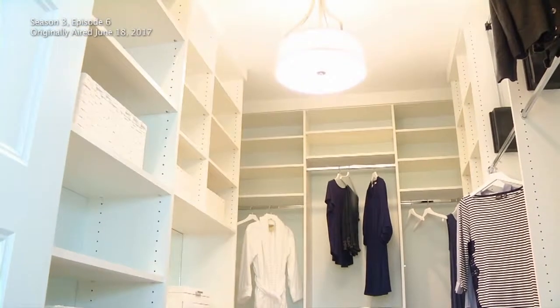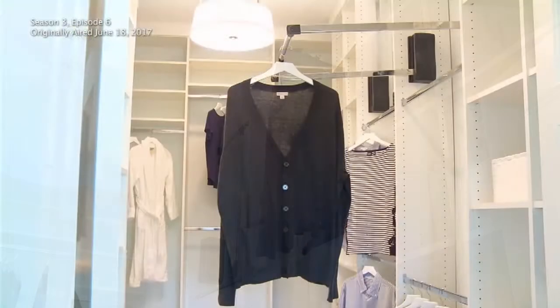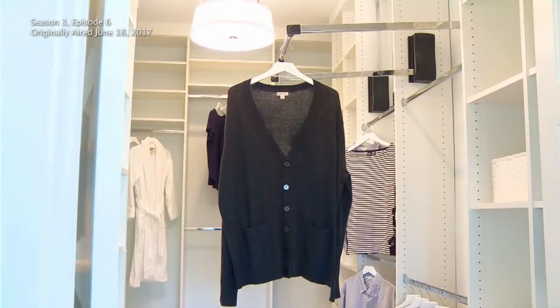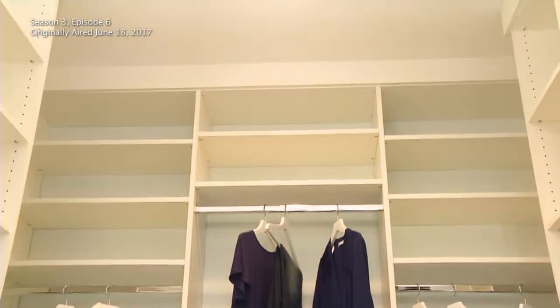I really love the idea with the high ceilings, because I think I'm going to have high ceilings in my house for the pull down, because I do like to separate my winter and summer clothes out, and it's so much storage and it's very roomy in here. I really like it. Well, you can eliminate pieces of furniture with the amount of shelving that they have in here. You don't even have to get a dresser. Everything's built in here.